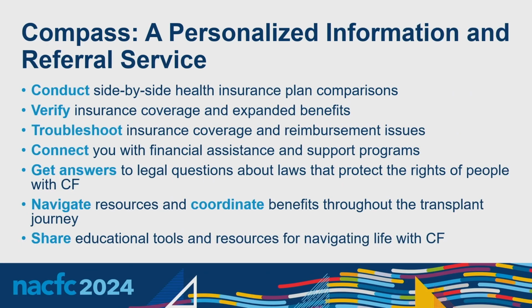And this is a little bit of a snapshot of some of the things we do and can help with. So helping people choose insurance plans, looking at plans side by side, educating them on what the differences are and what is going to best meet their needs. When they have insurance, verifying insurance coverage for something, troubleshooting any issues, and connecting with financial assistance and other support programs. Also connecting them to legal help about protecting their rights, so any legal questions they have. And we also have a number of educational tools and resources, both for educating people more about some of the challenges with CF and if they wanted to tackle something on their own, but we're always there for one-on-one support as well. For more about the educational tools and resources, those are in the NACFC app, and we also have a lot of information at our booth if you're interested in more on the tools and resources.